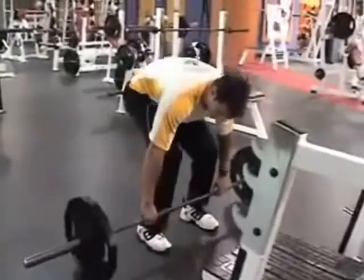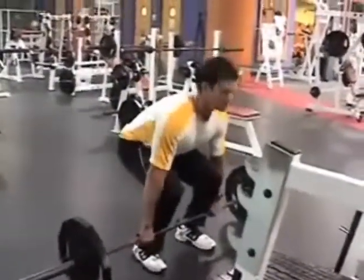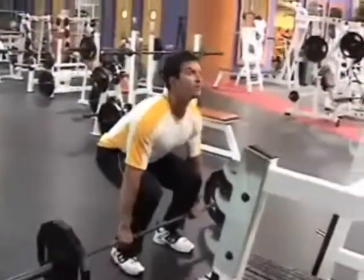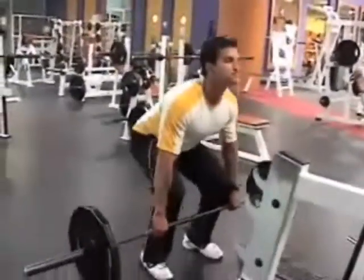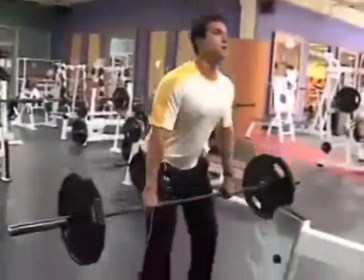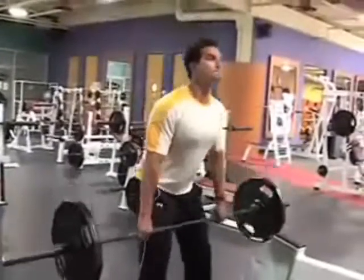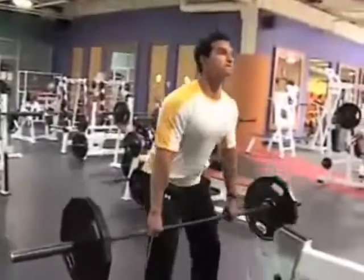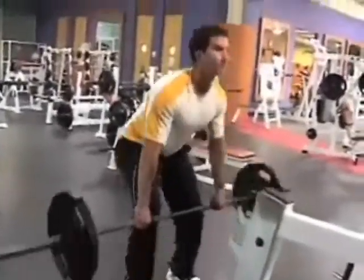Make sure this is right up against your shins. Hands are on the second pair of bar lines there on the Olympic bar. Back is flat, hips are down, and just stand up. Try and get your hips and shoulders to rise at the same time. You don't want to kick out and then drag it up. You want to come up at the same time.